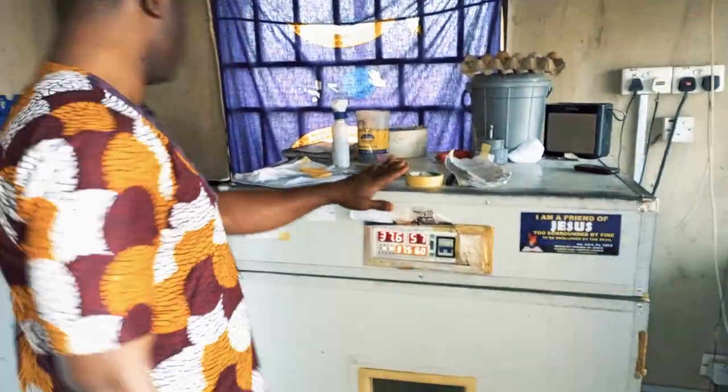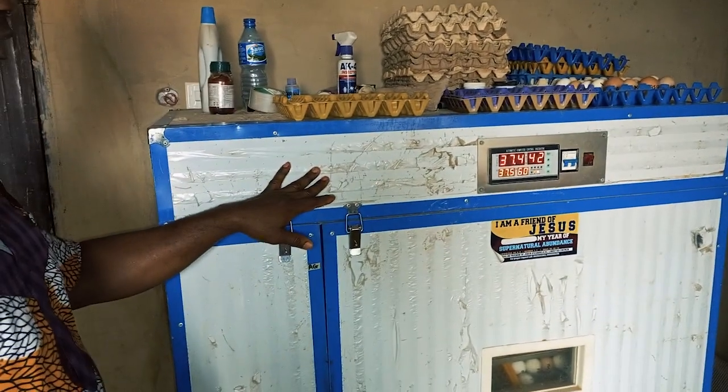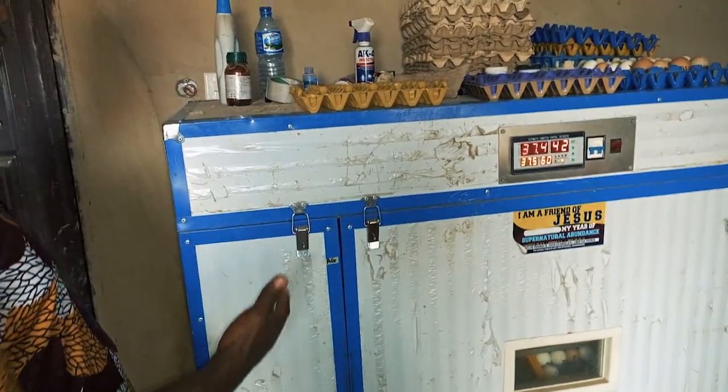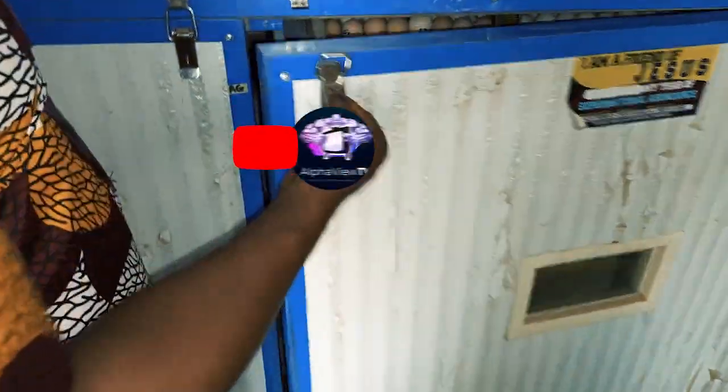This one has been on for many years. This one has been on for the past 5 years. You can open the inside so that we see the inside.